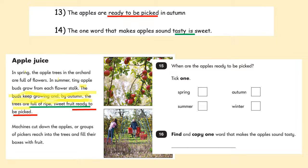So the apples are ready to be picked in... and they keep growing, and by autumn the trees are full of ripe, sweet fruit ready to be picked. So your area here, ready to be picked, is at the end of a sentence. So it's up to you then to track back to the beginning of the sentence to get your answer. So your answer is not in spring, not in summer, but in autumn time. And the one word that makes the apple sound tasty is sweet.